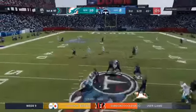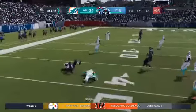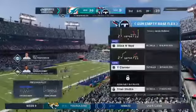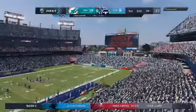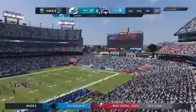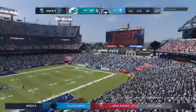Setting to throw on first down is Tua. Short pass to the tight end, Hollister. A gain of 6 there on first. That's a staple of this offense. Drag route to the tight end. Yeah, he's unable to use his size to break off much more yardage after the catch, but still an effective gain nonetheless.